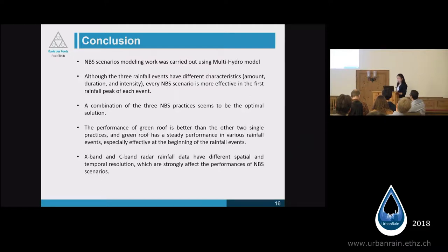The performance of green roof is better than the other two single practices, and it's more steady in all of the events, especially at the beginning of the rainfall event. X-band and C-band radar have different spatial and temporal resolution, so it has a strong effect on the performance of the NBS scenarios.